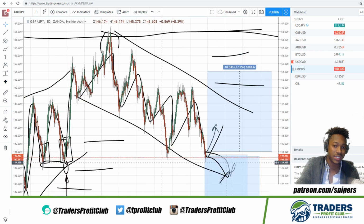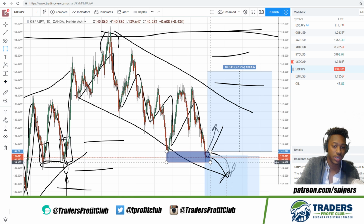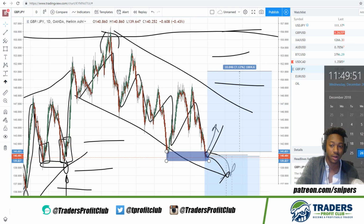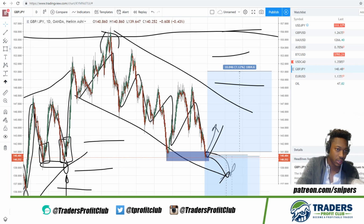And basically, I'm not going to see a nice breakout because it seems like Japanese yen is already fulfilled on their books, right? They already made a lower low. It's already the 26th. It's basically just 2 more trading days left in the market. They're fulfilled, they hit their books, they're set up. So that's why I'm not really focused on the Great Britain pound, Japanese yen.